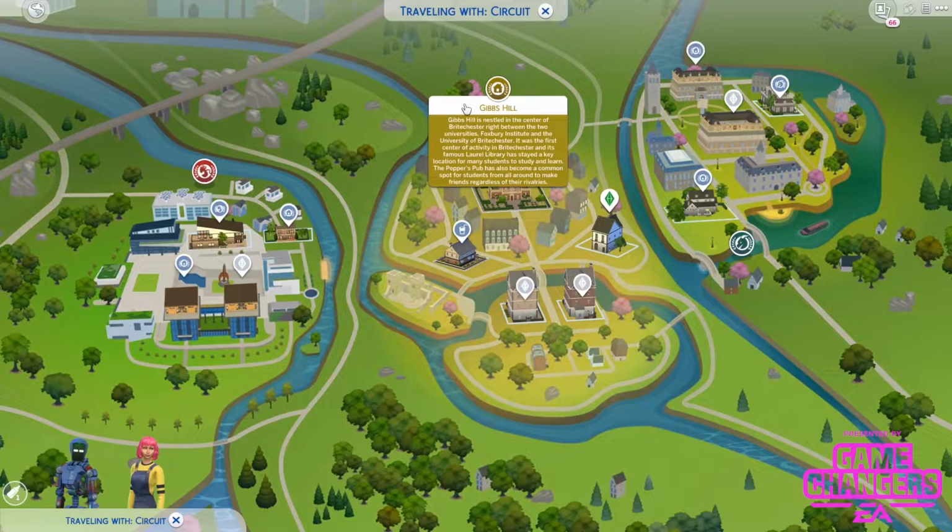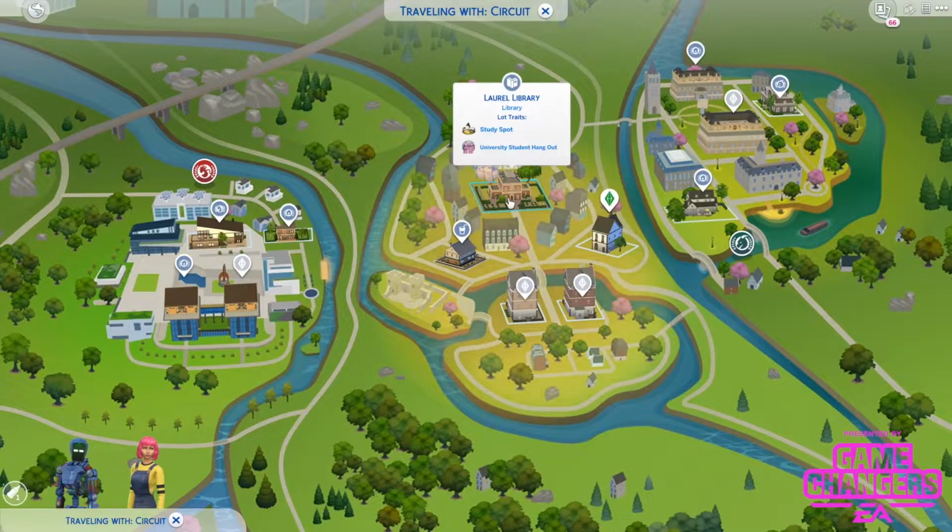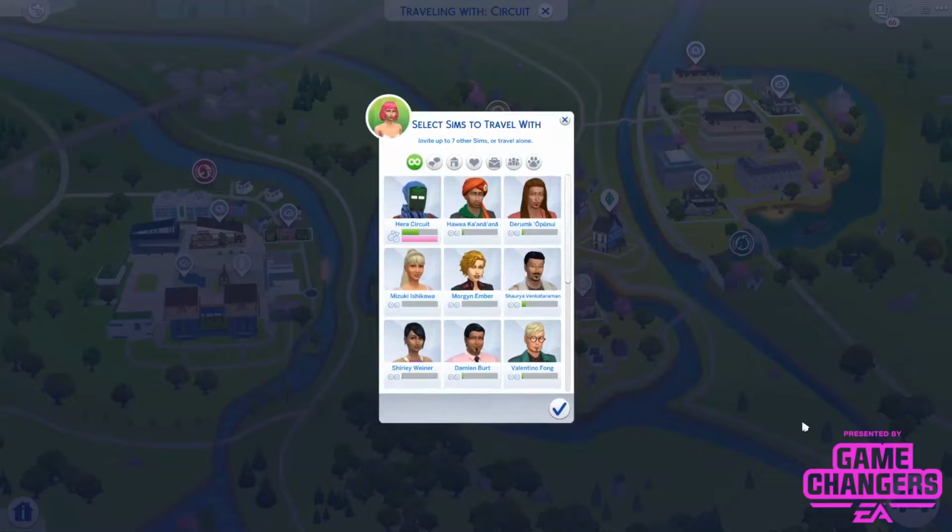The Peppa's pub has also become a common spot for students from all around to make friends regardless of their rivalries. This is like a neutral ground. So like it says, we've got Laurel Library with the Lottery study spot and university hangout. This whole area from now on is kind of themed around, well, you can see influences of England, certainly British influence, but also it's kind of like a mix to me between England and France. It's European, but it's a mashup.